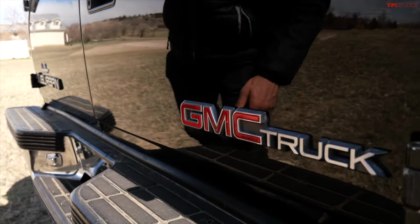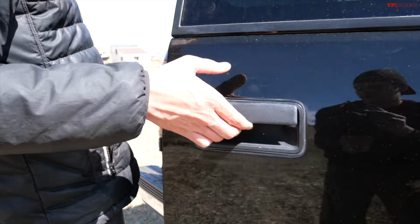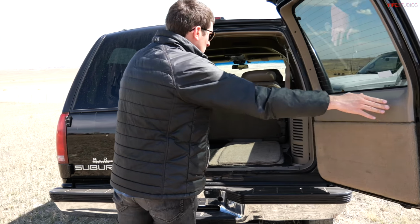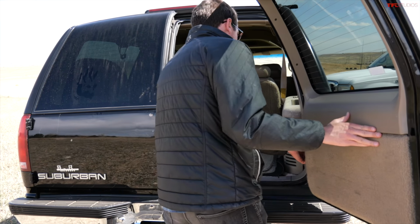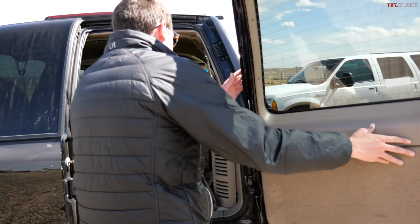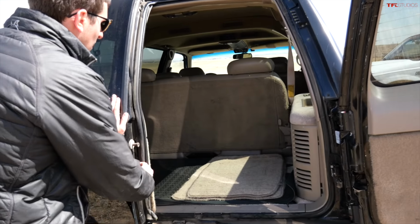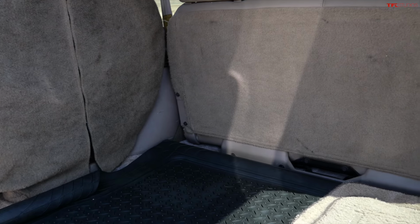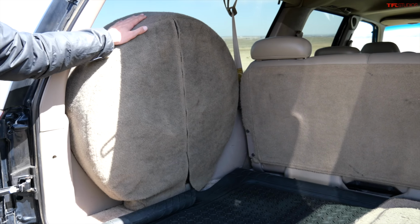This Suburban, GMC by the way, because they had both Chevy and GMC Suburbans back in the day, has the barn doors, which I think are fantastic. They work really well. And look, hang on, I got to do this little dance. They hadn't quite figured out the whole assisted shock thing back in the day. But check out the room behind the third row. Huge amounts of room. And then, of course, your spare tire in your spare tire condom.